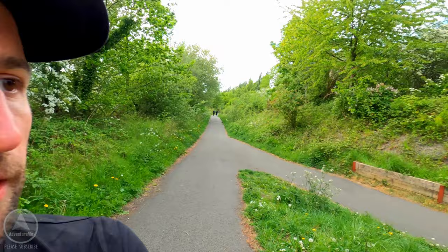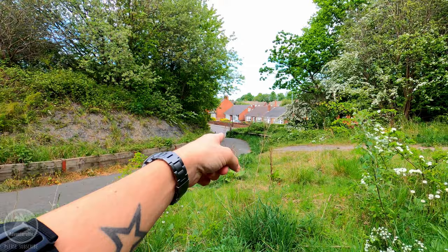Okay, so I've reached the point of where the station should be. And I must say, it's not looking good at this stage. You can see the main road down there. They used to come up a ramp, which would have been this one here, to the station, which should be here.